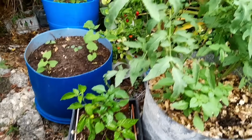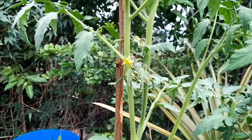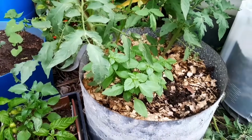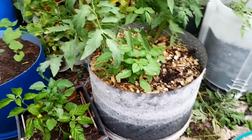That's not it. Look at this tomato plant. Look at those flowers. I'm not even going to touch this baby. It looks beautiful and healthy, and I love it. Now, let's go this way.